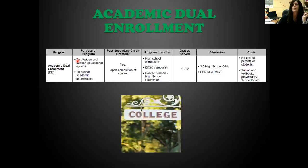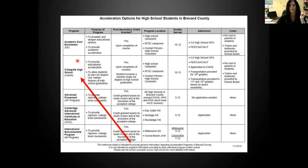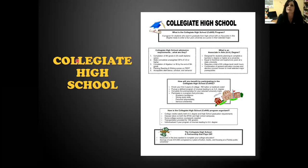And then the high school's big one, this one, let me get to it. Jump to it. This is also a page in your workbook. This is the big one though. This is the collegiate high school program.